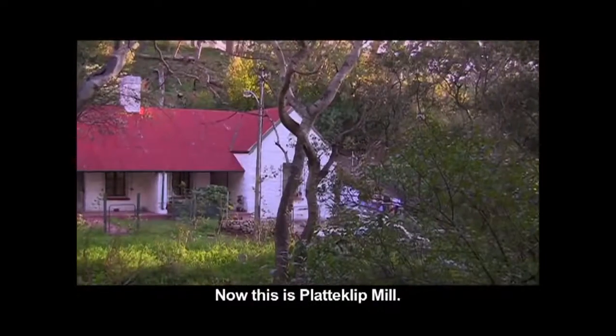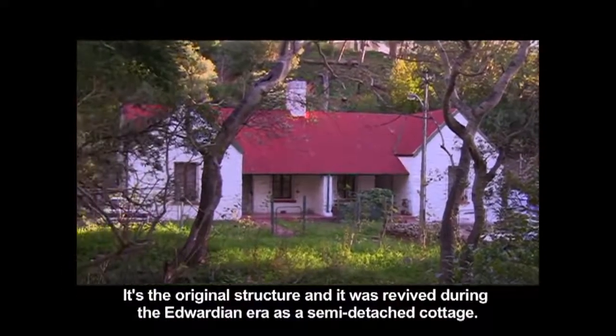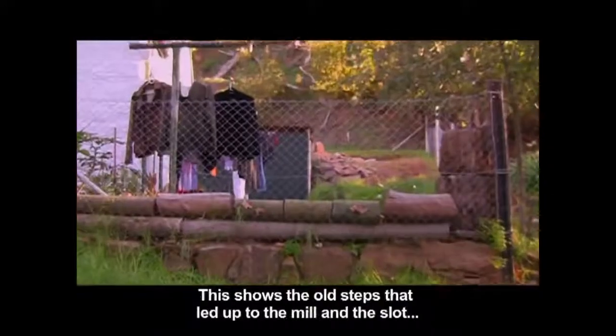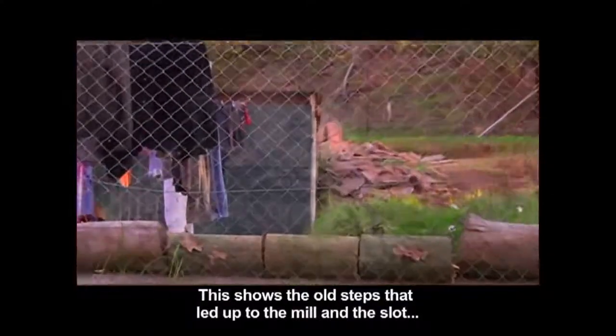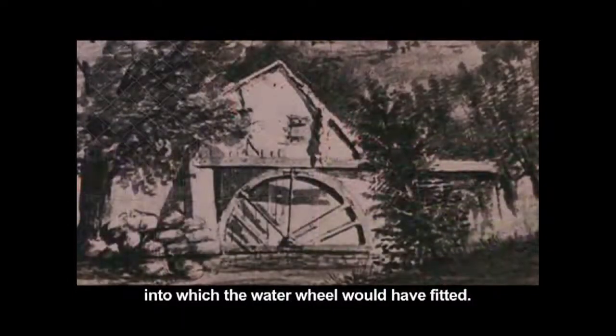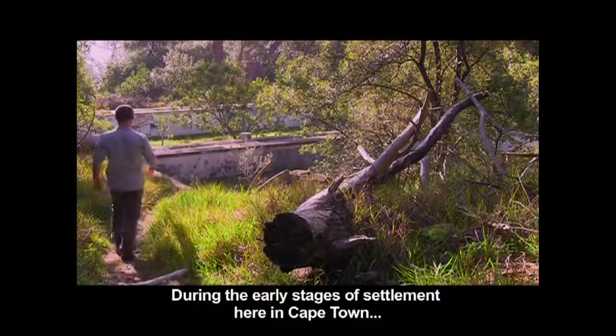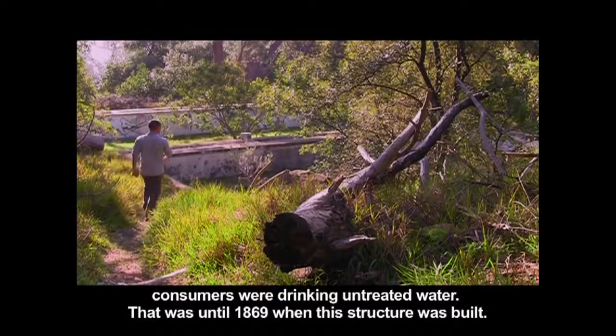Now, this is Platteklip Mill. It's the original structure, and it was revived during the Edwardian era as a semi-detached cottage. This shows the old steps that led up to the mill and the slot into which the water wheel would have fitted. During the early stages of settlement here in Cape Town, consumers were drinking untreated water.